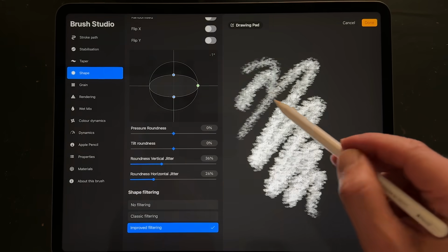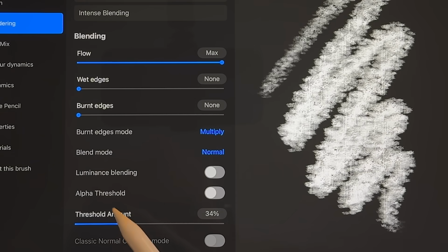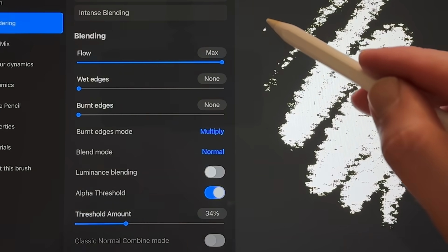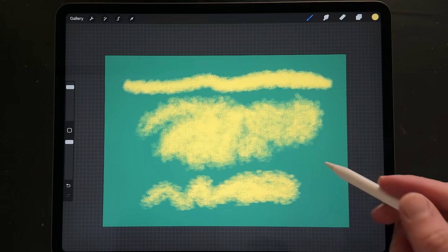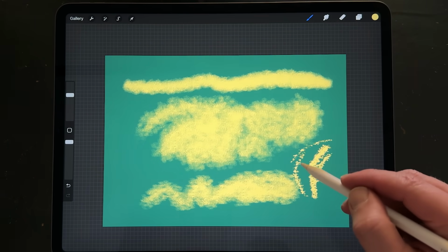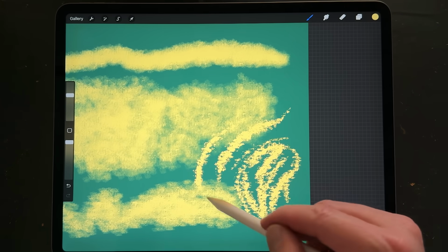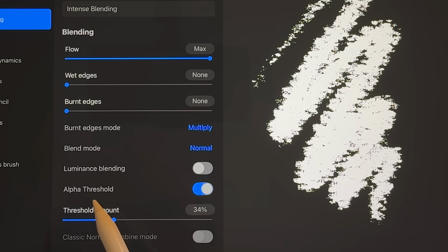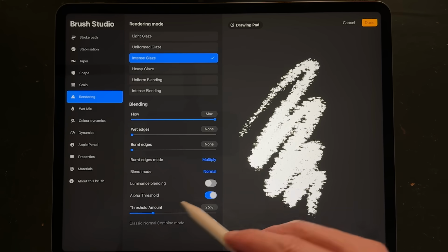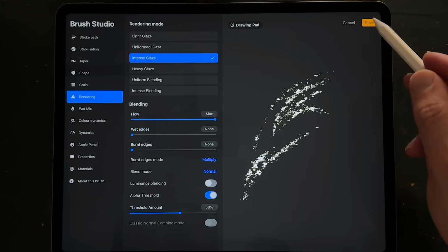In rendering, there's also a new feature, and that's called the alpha threshold. And when you turn that on, and this is great for ink brushes, then you get a different kind of brush without anti-aliasing. And this is great if you're doing a lot of ink work, and sometimes you have artifacts. When you turn on alpha threshold, and you can also change the threshold amount, you can create very nice ink brushes.